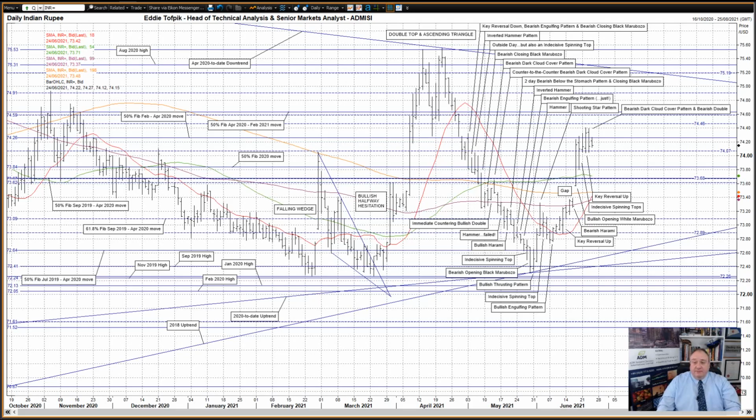Well, so far today, a higher open, but the market seems once again to be capped by that 50% Fibonacci line at 74.26 and looking like a small bearish harami right now.